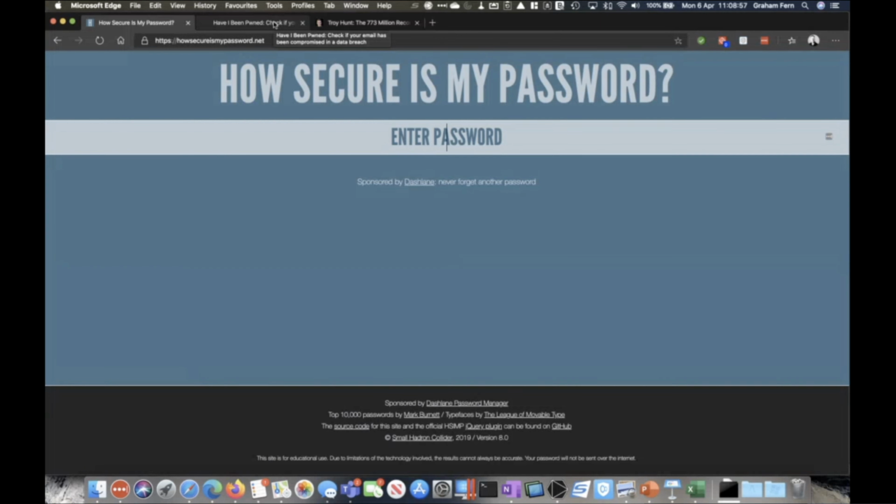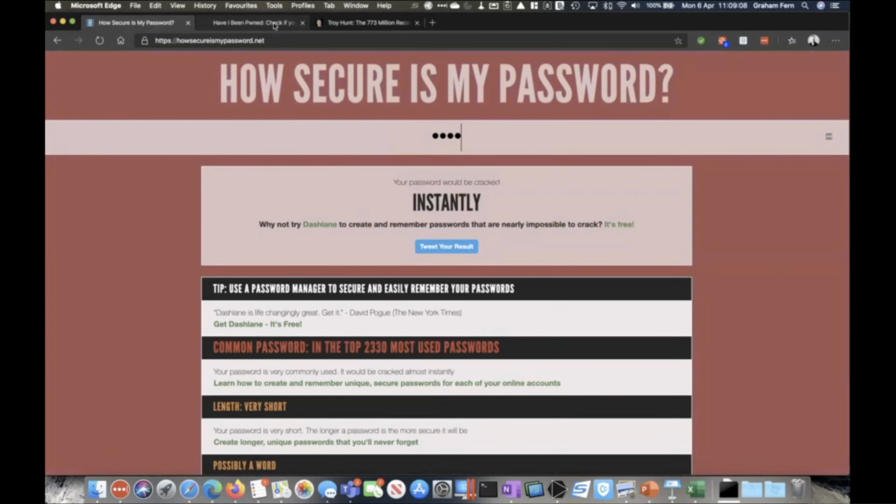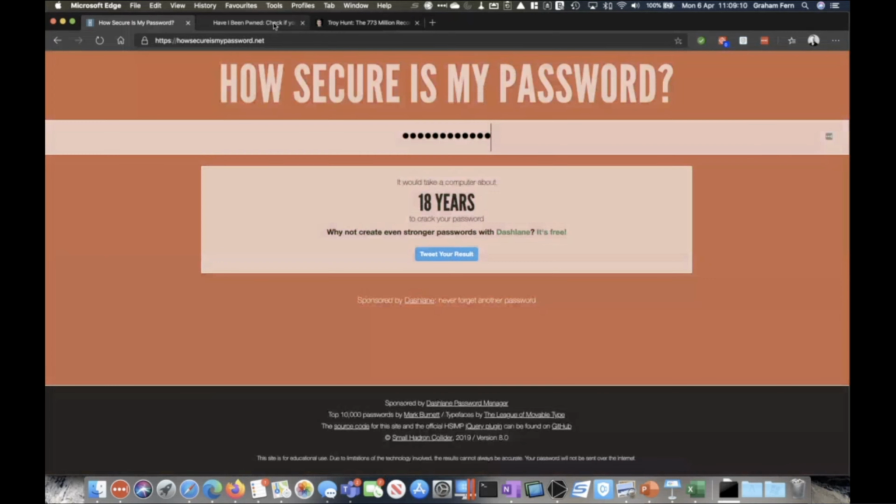Now, how do I make a password good? Make it a passphrase, a phrase. I don't know, think of a crummy film, Fast and Furious. Let me just type in Fast and Furious. Okay, so that's a bit better. 13,000 years, and I have just typed in a number of words and joined them together, and all of a sudden it becomes complicated. So phrases, people, not words.